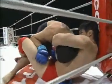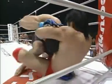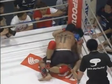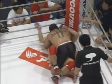Minowa into the corner. Now, Minowa said that Hyan's weakness was the tackle. It looked like it was a pretty good tackle there. But we'll see how this plays out now. He's in the half guard now of Minowa.